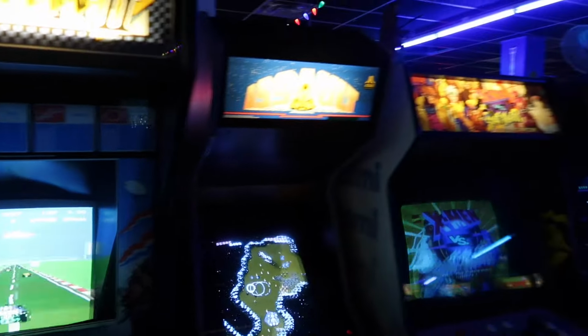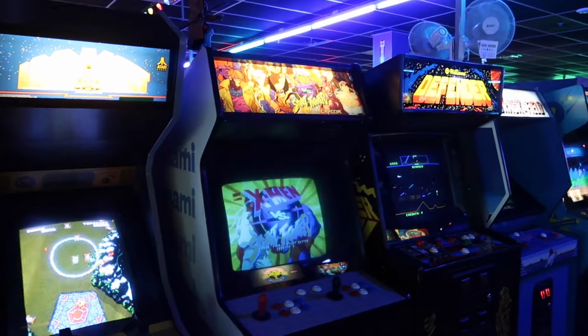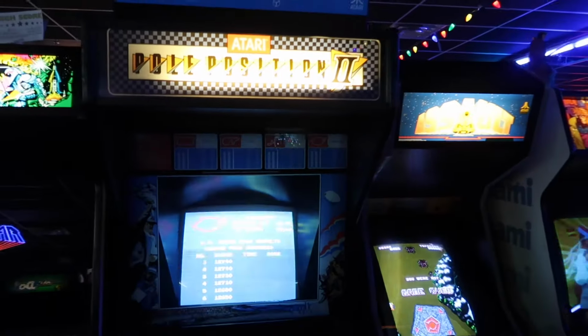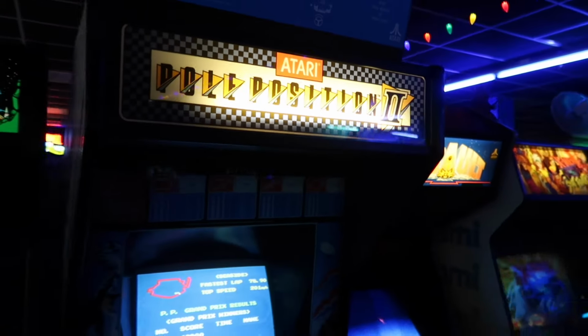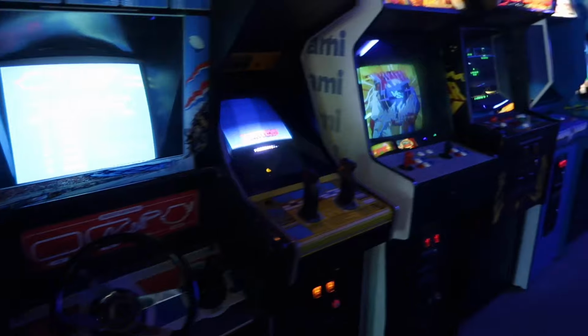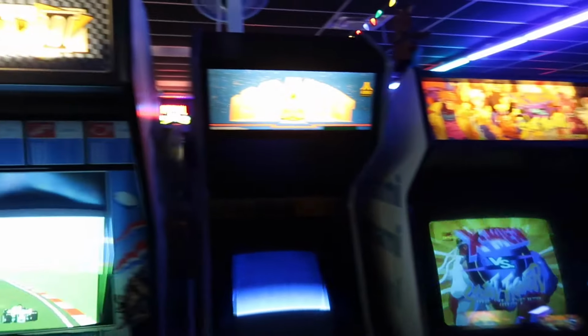So something like this isn't going to work in my second story arcade room. It's just too darn loud, kid. It's going to be too big. I'm not going to be able to lug it in. I mean, a full-size cabinet, as much as I would love it. Forget the price, forget the $3,500 for the pre-order.